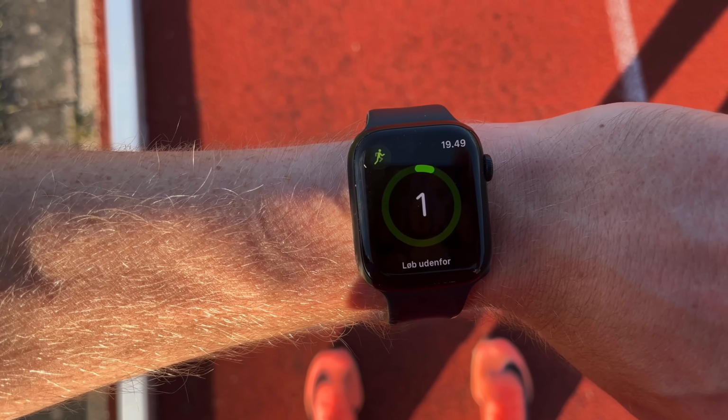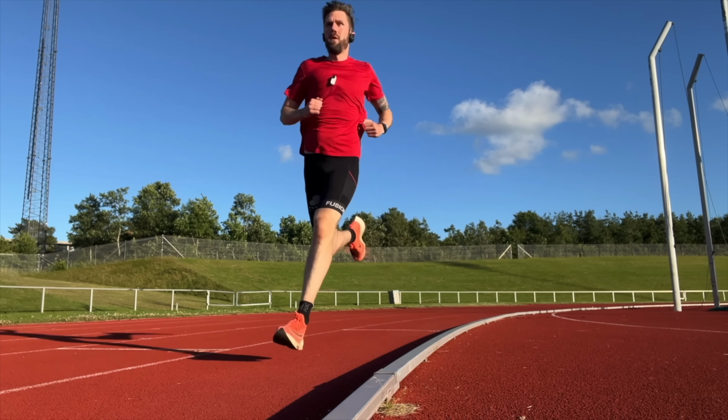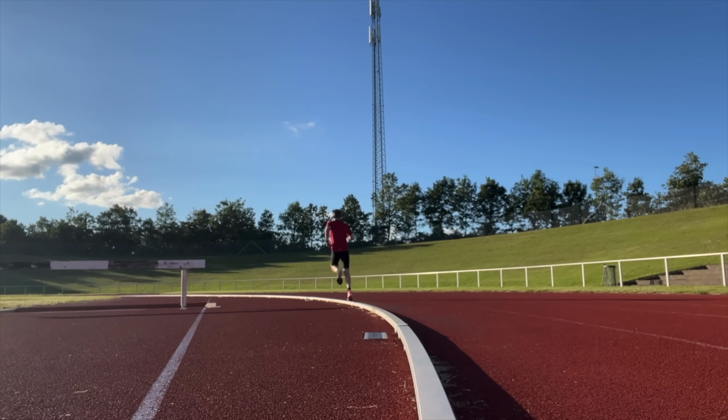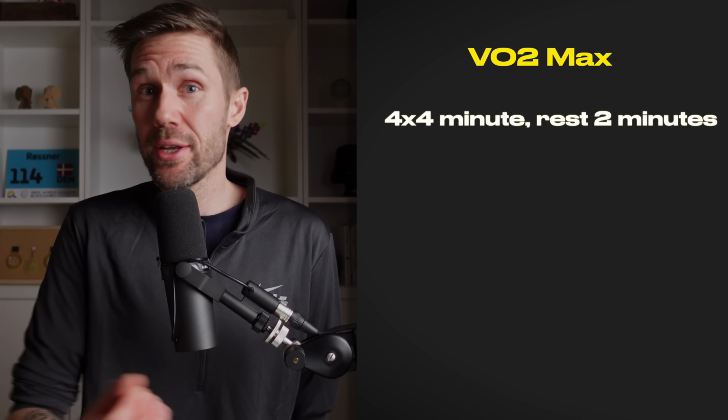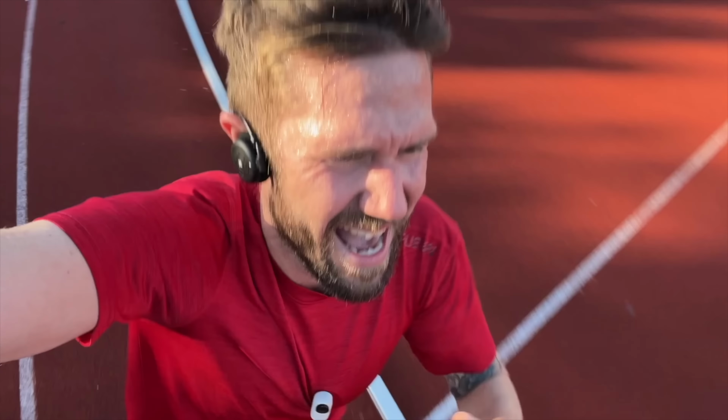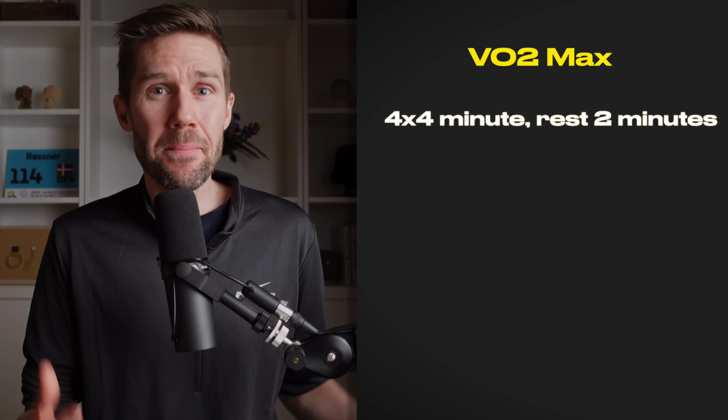Whenever I would approach racing season in the spring, I would always have VO2 max intervals on my program. Something like a 4x4 minute at 95 to 100% of maximum effort with a 2-minute rest. What has always been fun to me is that whenever I started doing VO2 max intervals, it would be so hard just to do 2 or 3 times 4 minutes, and I would feel like I was dying. So when I looked at my program and I did the first 4x4 minutes, and I could see that during the coming weeks, I would have to do 7x4 minutes, I thought to myself, I can't do that. That is just insane. But then something magical happens.